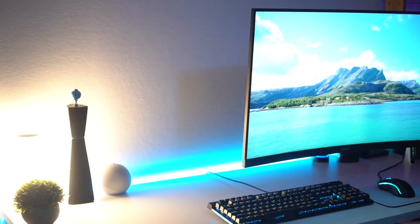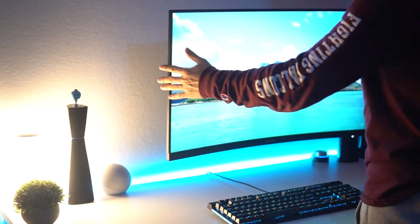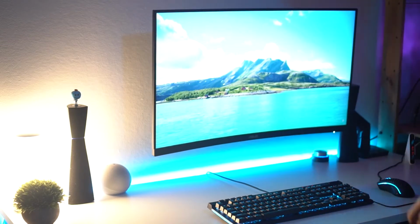Get a monitor arm. I'll have my video that I did on the monitor arm at the end of this video if you guys want to check that out. But I highly recommend you guys save the money, get the standard one, and just get a monitor arm. It's just gonna look so much better on your desk.